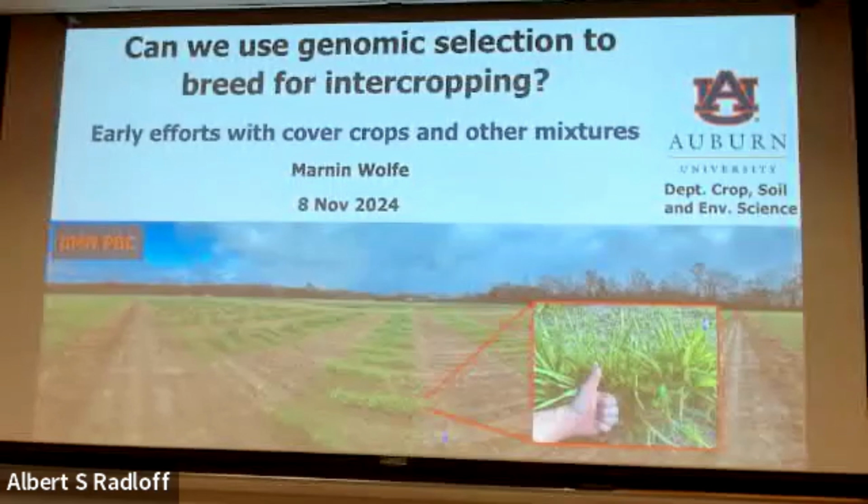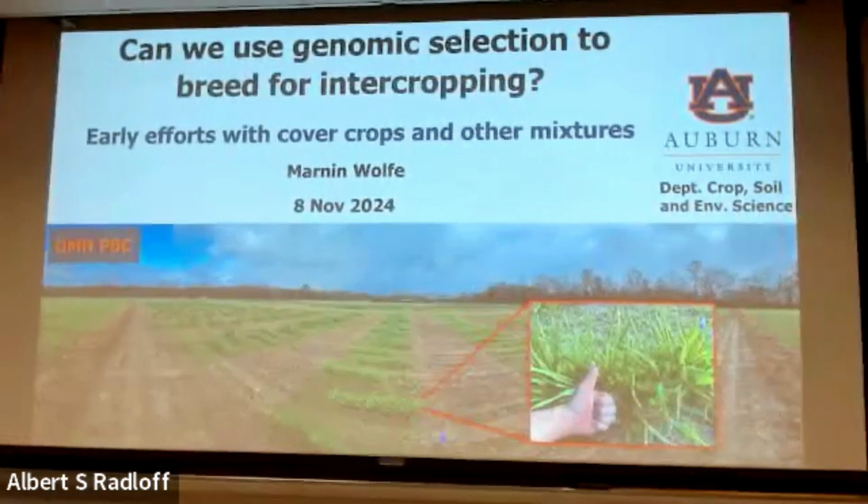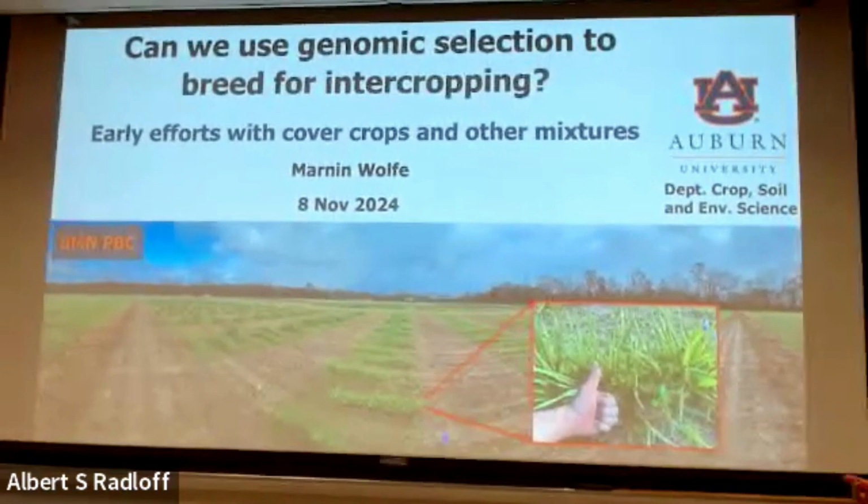Dr. Wolfe worked a lot on cassava breeding at that time through the Next Gen Cassava project, developing genomic selection, multivariate prediction, mate selection, and so on. Since 2022, Dr. Wolfe has been appointed an assistant professor at Auburn University, working on quantitative genetics, and he is now breeding for intercropping on cover crops. So today, Dr. Wolfe will be talking about how to use genomic selection for intercropping. Please welcome me, Dr. Wolfe.